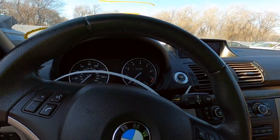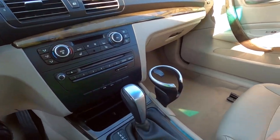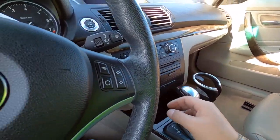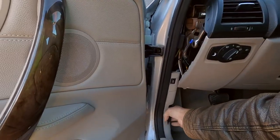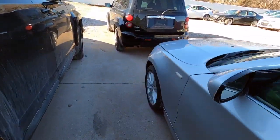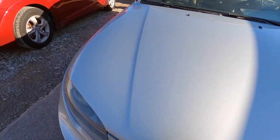Well, what the hell kind of cup holder is that? That is weird. So she's dead as a doornail, which means we gotta get a jump on this one too. Let's see what it looks like under the hood here.